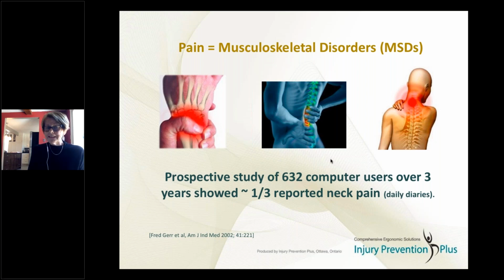So on this slide, you'll see there's a picture of somebody holding their wrist and hand, somebody holding their back, and somebody with their neck looking really sore. And those are really typical problems that we see in the office environment. In fact, one quite good study went over a 3-year period with the same computer users, and they had people record their information in a daily diary. Approximately a third of those people reported neck and back pain. Now today, about 42% of you said that your neck or shoulders were bothering you. So you're definitely in the same ballpark, where a considerable number of people really do have neck and shoulder pain when they're at the computer.